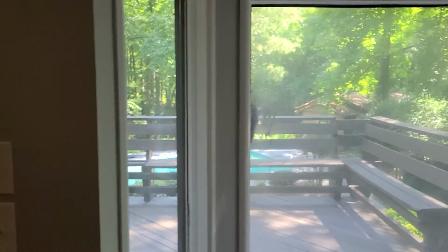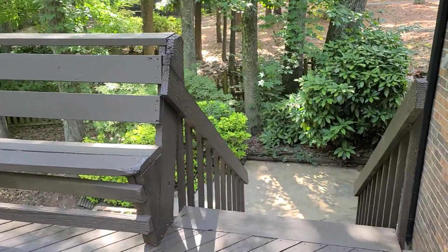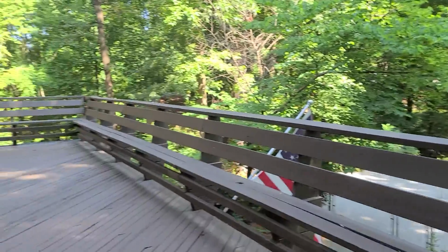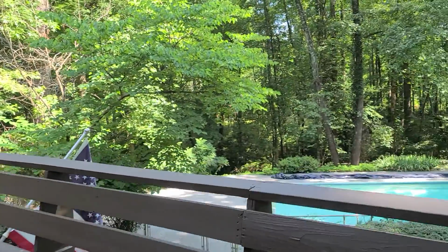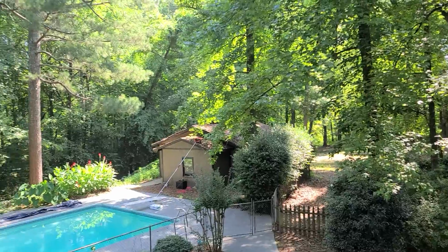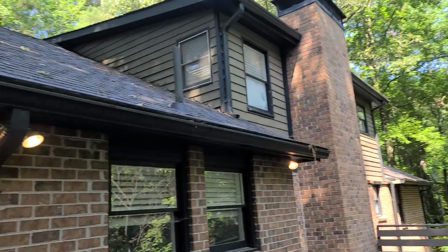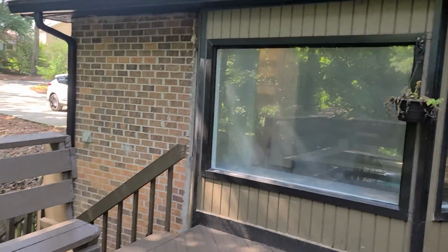Bench here at the bay window, the deck down to the basement level there, large deck, pool, storage building, mostly brick, a little bit of siding. Lots of trees.